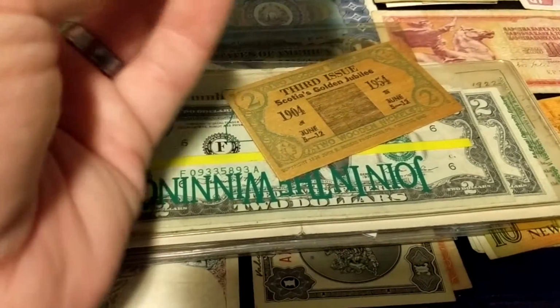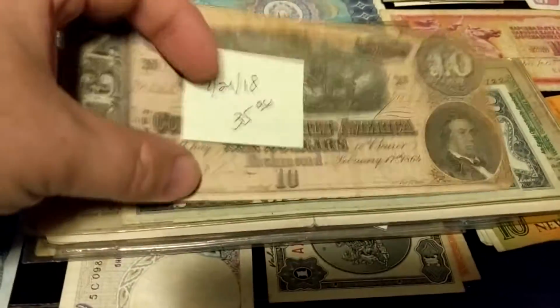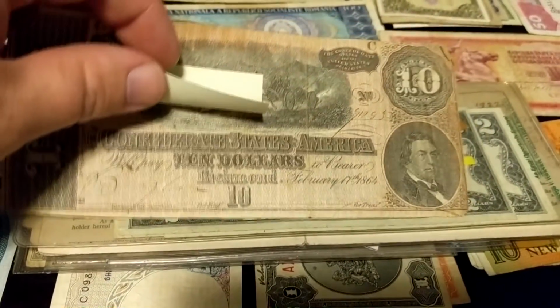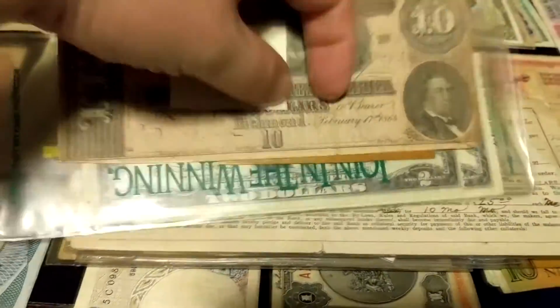This is also, looks like Confederate money. Yeah. I don't know how to tell if this is real or not, but they seem to think it's worth about $35. I'll have to check into it. $2 bills. Yeah, those probably aren't worth anything.